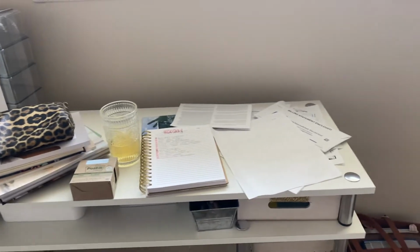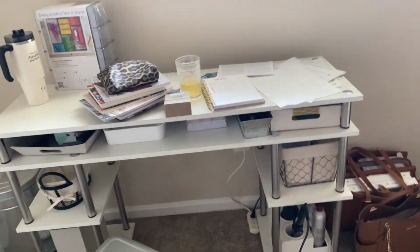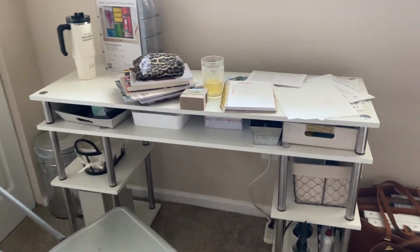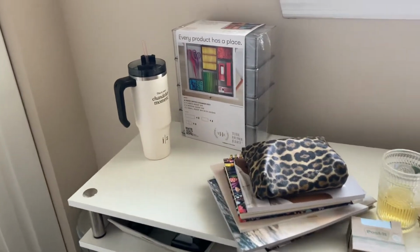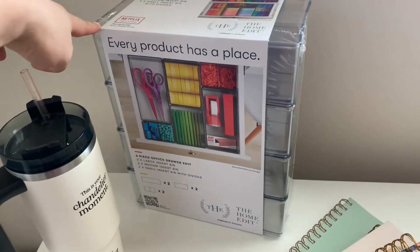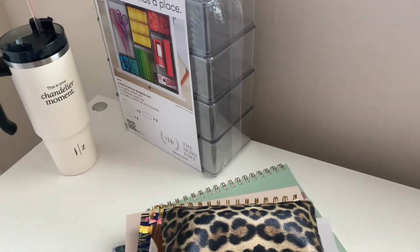So let me give you an overview of what everything looks like. Okay, so I'm just going to give you a quick little overview of what the whole desk situation looks like. So this is a view from far away, I guess. Clearly, it's a disaster, honestly.